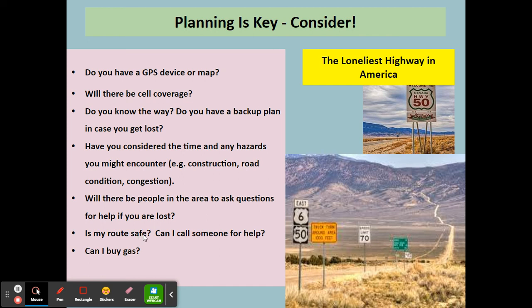Is my route safe? Can I call someone for help? How does my route go from safe to unsafe? Can I buy gas? Okay. This happened to us. And I'll explain a situation that happened to me and my brother. We were driving home. It was January. It was during Christmas break.